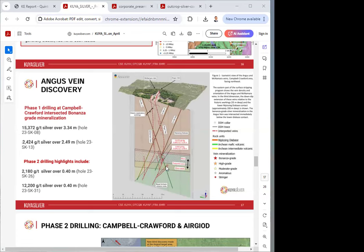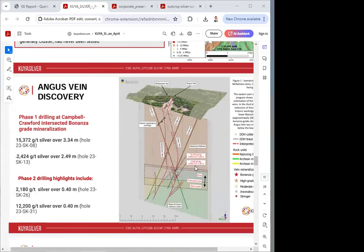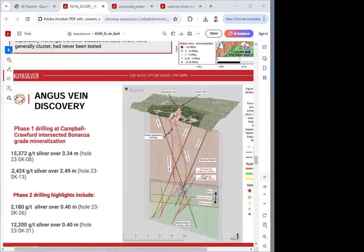I mean, we're talking percent-level silver. 15,372 grams per tonne, 1.53% silver over 3.34 meters. Think about that. That's crazy. That's the kind of grade you see in these types of systems.